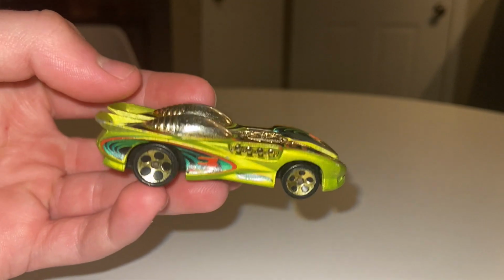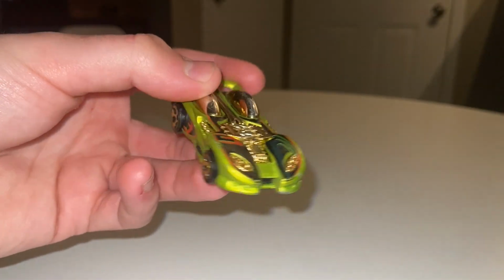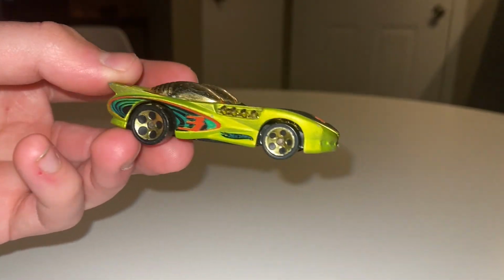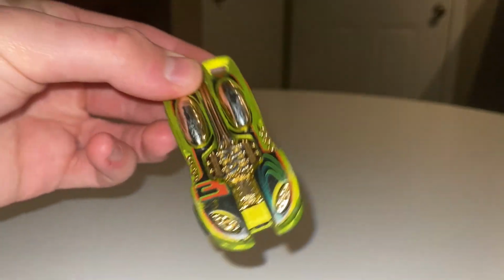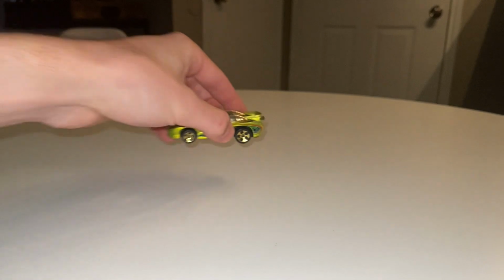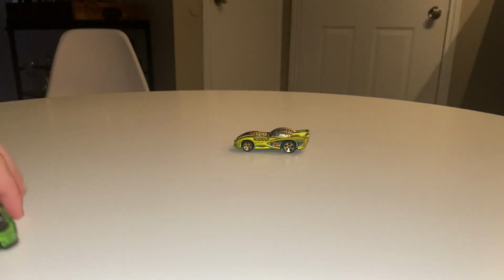Next up, a few loose cars. I'll go through these quick. Got this Split Image 2. It's got the Street Breed font almost, but with Road Beast colors. It's a matte green with racing liveries though. Gold 5-dot wheels. This one's been played with a little bit, but I thought it was pretty cool.